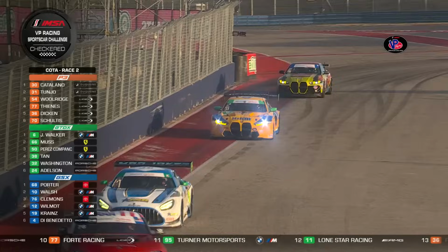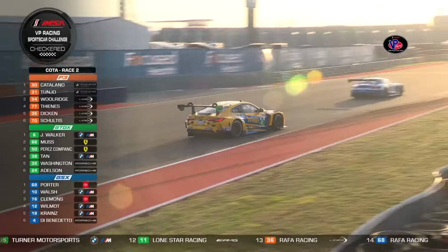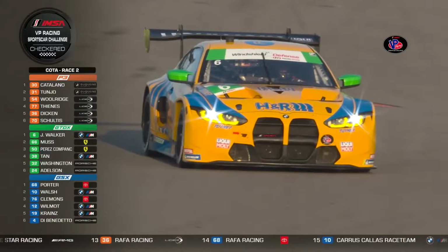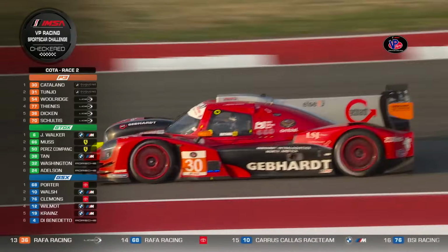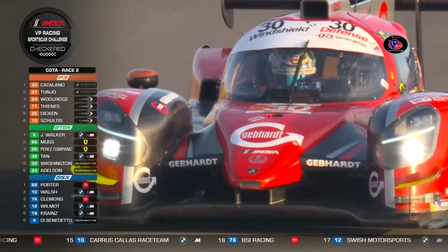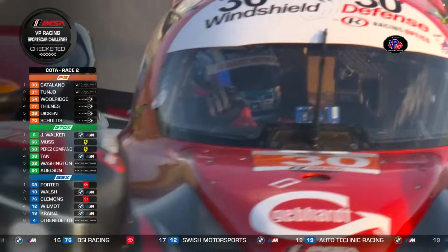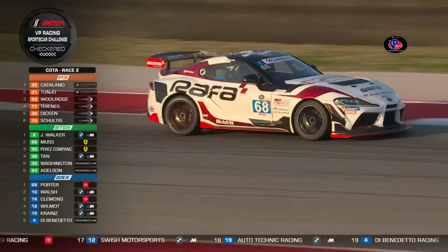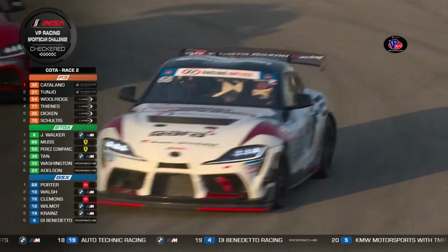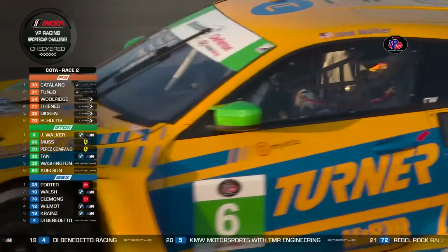But the biggest celebration at all may be on the part of the Rafa Racing team, and especially Ian Porter. I mean, think about that, a world champion in Call of Duty, 3 different times a world champion, but his first win in professional racing and his first win here in the VP Racing SportsCar Challenge. Massive accomplishment. Admittedly, it comes after misfortune for his teammate, so it's a mixed bag from that perspective for the Rafa Racing team. But you know what? You take the wins however you can get them, and this is a guy that, given a little bit more seat time, he's got something innate.